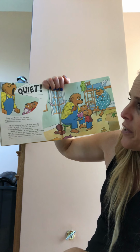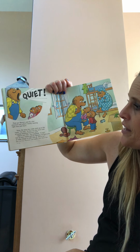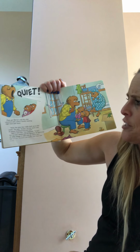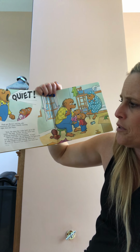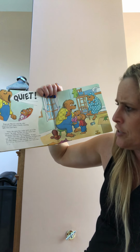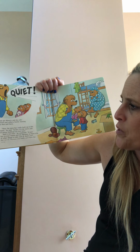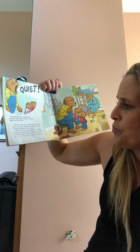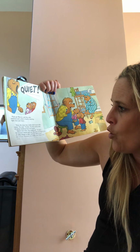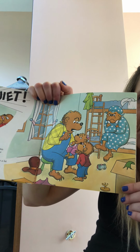Quiet! Papa got Mama and the Cubs' attention and called a family meeting right then and there. Now the mess has really built up in this room, he said. In fact, it's the worst case of messy buildup I've ever seen. And it isn't fair, he continued. It isn't fair to your Mama and me because we have a lot of other things to take care of. And it isn't fair to you because you really can't have fun or relax in a room that is such a terrible mess.